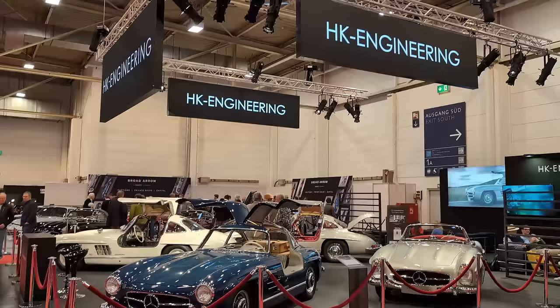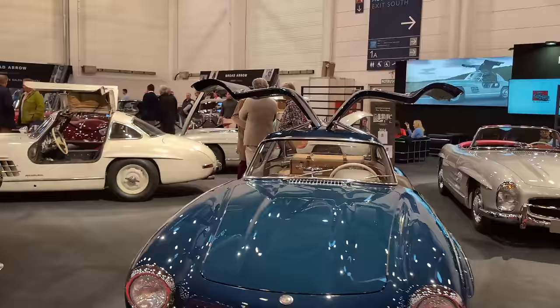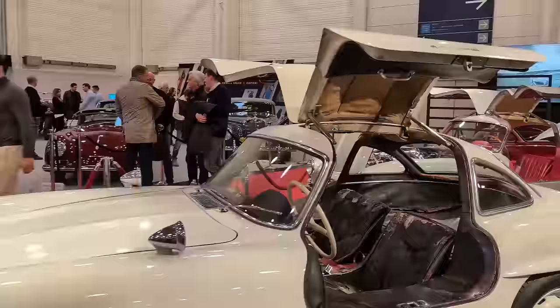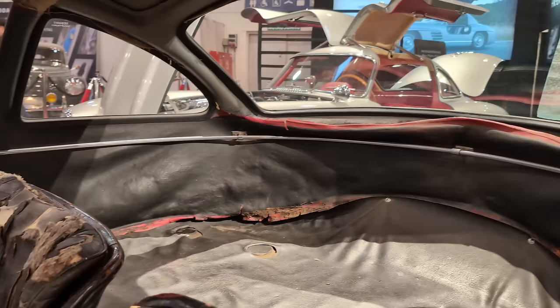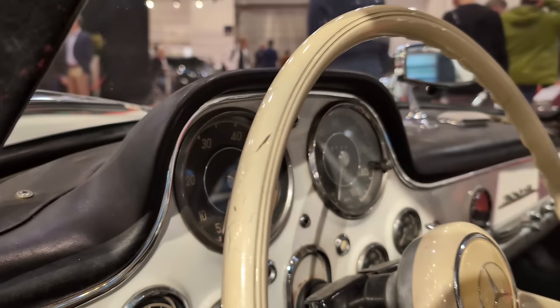HK Engineering with a quartet of 300 SLs. Oh, this white one here looks really amazing. Original interior, let's check it out. So it looks like it was a red interior that's been dyed black at some point. That's what an original wheel looks like, everybody. All these cracks and crazes. This is a real artifact.